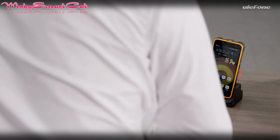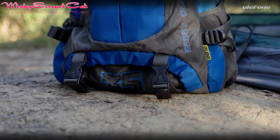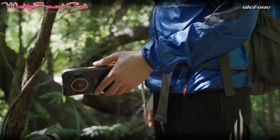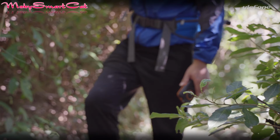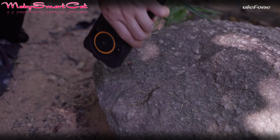Additionally, this rugged phone is equipped with a massive 9600 mAh battery, suitable for extended outdoor adventures. Continuing the tradition of its predecessor, the PowerArmor 16S retains the U-Smart connector, providing access to the Ulefone accessories ecosystem. This compatibility with the U-Smart series enhances the phone's utility for professional and demanding tasks.